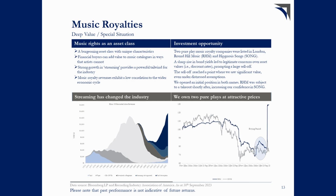I wish I could say all of our investments worked this well. Within a few weeks of finishing buying our Roundhill investment, an industry player came in and offered a takeout price 60% above our share price. So, a tremendous win for us and a very easy exit. But the key thing for me and the team was that it demonstrated that all the valuation work we've done had been validated. If an industry player is willing to buy the assets at a huge premium to the share price, that gives us a lot more confidence in our remaining investment in Hipgnosis Song.